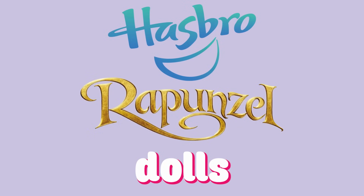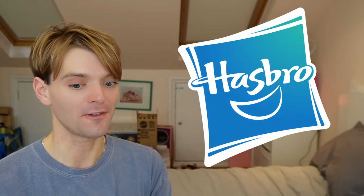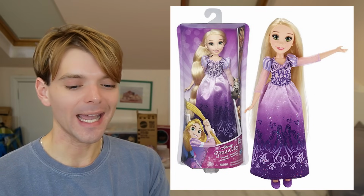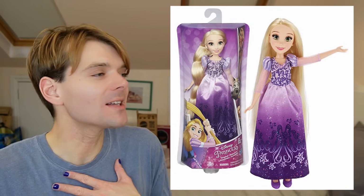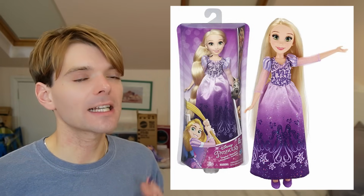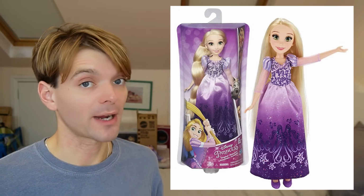Hasbro Rapunzel dolls. In 2016, Mattel lost the rights to make Disney dolls and Hasbro took over. The first Hasbro dolls weren't very well received by fans because they had these weird, oversized, stylized heads. I personally didn't mind that Hasbro was trying something a bit different, and I especially appreciated the fact that the dolls had removable fabric clothes.